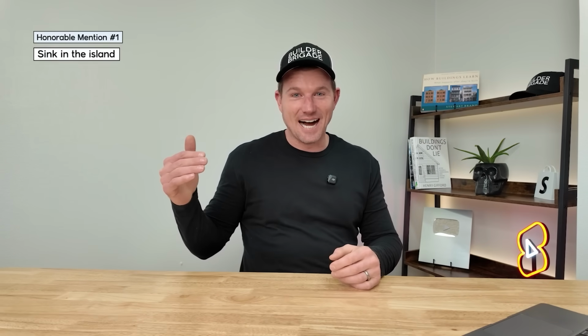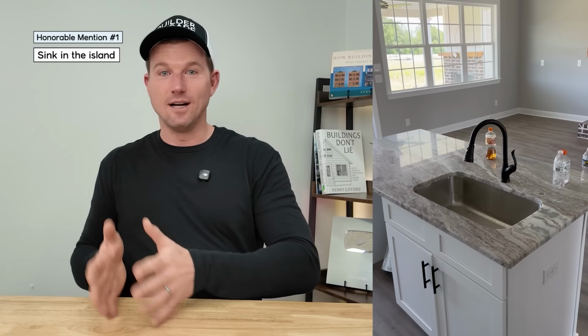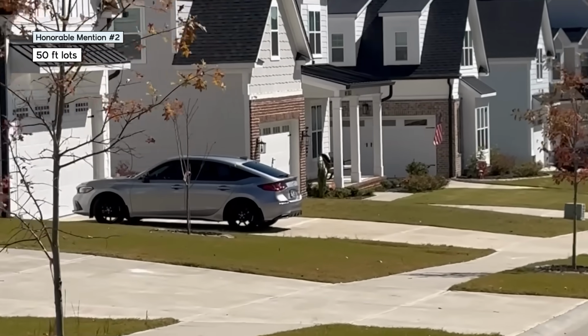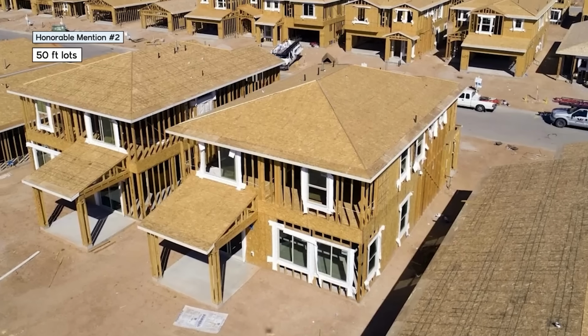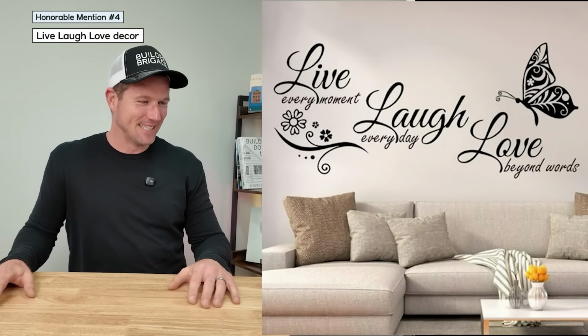Okay, we have a sink in the island. No one likes a sink in the island. They say it gets everything all wet. I would say it's 50-50. I see some people who love their sink in the island and the other half say they hate it. 50-foot lots, nobody likes the small lots, but depending on where you live, you don't have much of a choice. 8-foot ceilings, and here's the best one, the live, laugh, love decor. That made the list there.